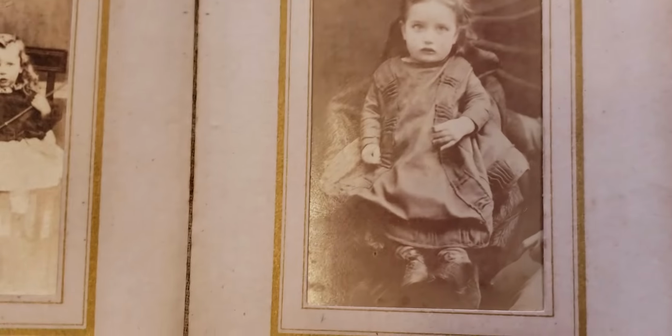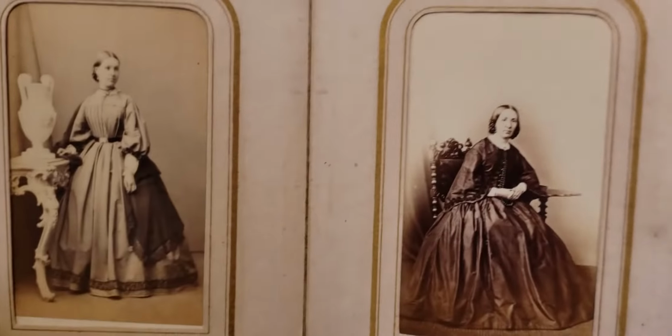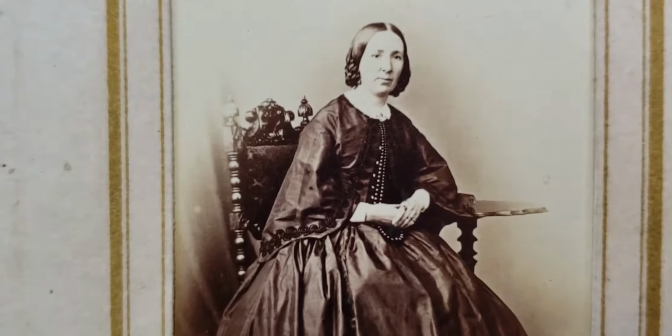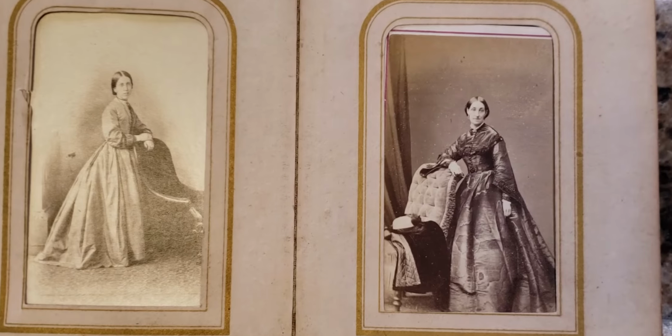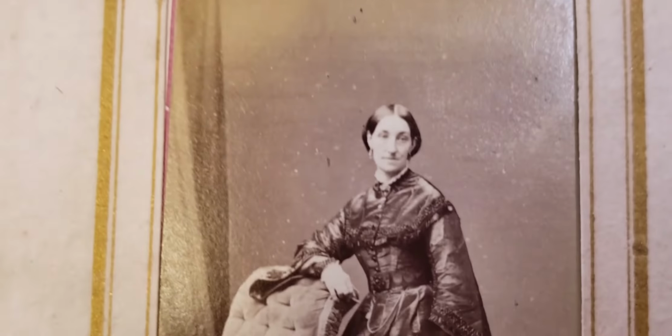This is another beautiful child. This one looks about 1870s to me. And these are definitely 1860s time frame photos. Look at that big, beautiful Grecian urn and that gown. Look at the clothing they wore. Absolutely amazing. I like to look at the old furniture also in these photos. It was quite interesting to see what was in style back then. Look at that old chair.